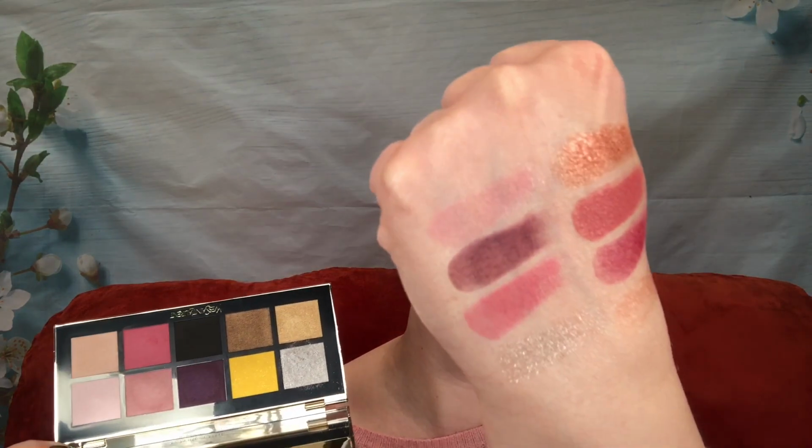And then this is what they look like swatched. They are very light shades. They did build up pretty well. They have the opposite of Lime Crime, where that was a lot of fallout. This did have some fallout. Most of it brushed away except for the silver. The silver did not brush away very well because it's a very shimmery shimmer, almost more of a topper than a shimmer, if that makes sense.